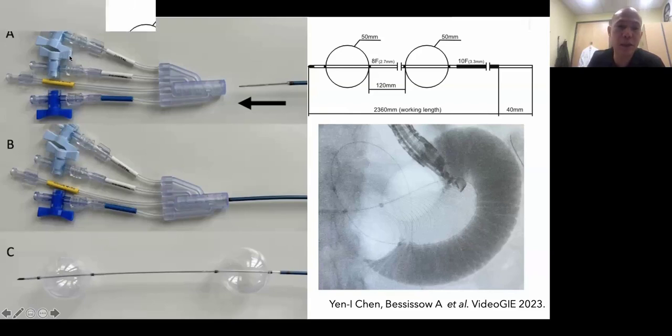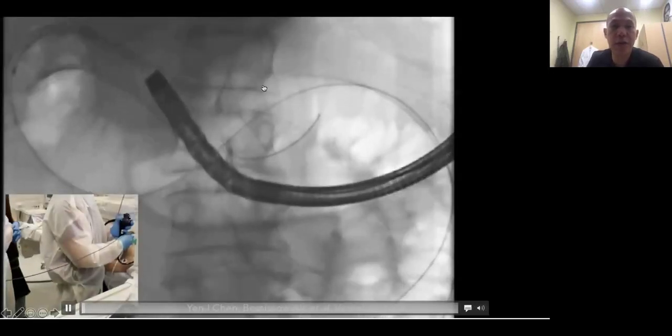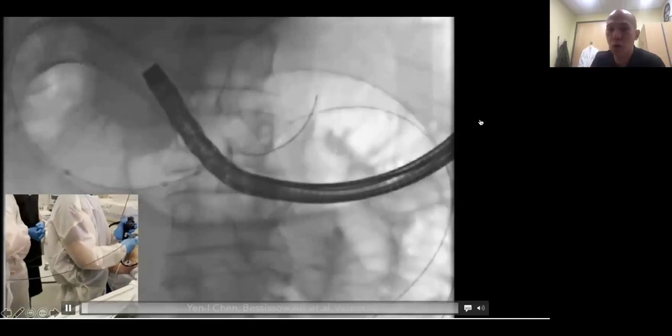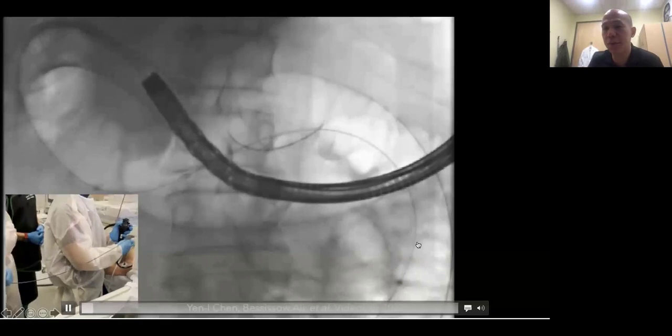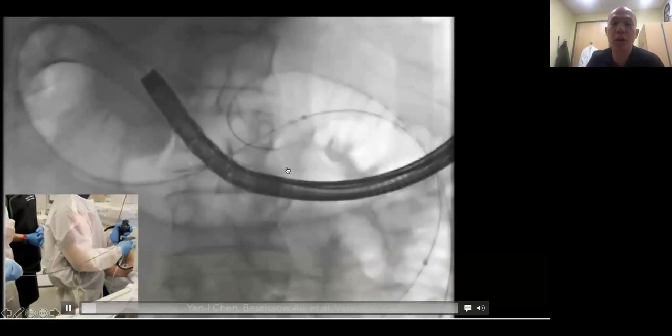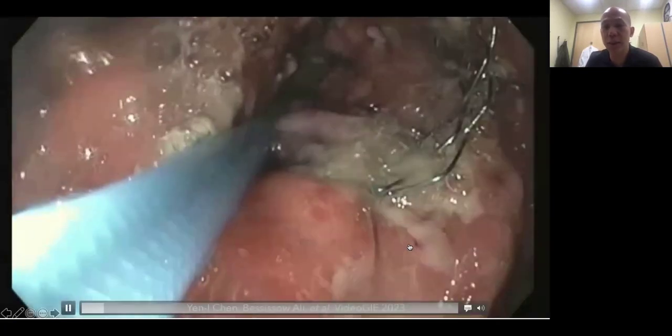So really, all the engineering of this catheter has to do with this proximal end. We recently published this in Video GIE. You can see here a wire going down, and this is our catheter. It's got fluoroscopic markers. This is the tip, and you have two balloons also with fluoroscopic markers located on them. This is the first procedure we did at the MUHC.